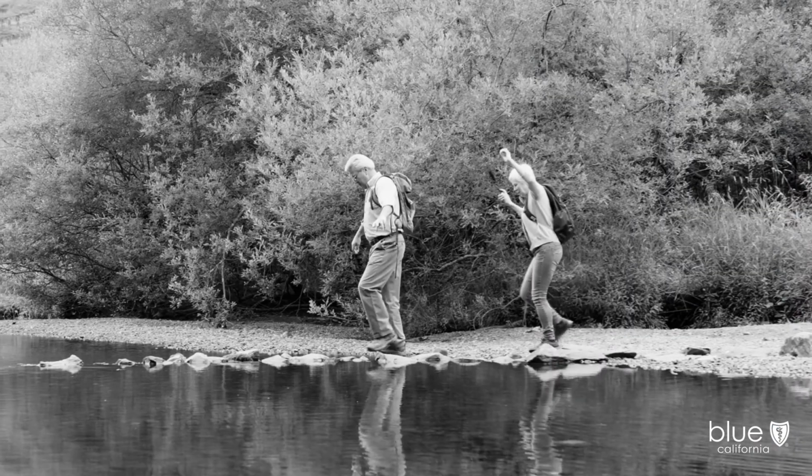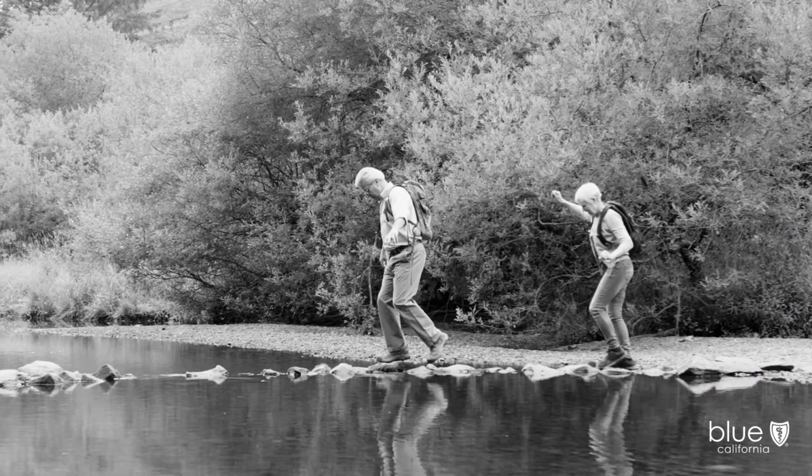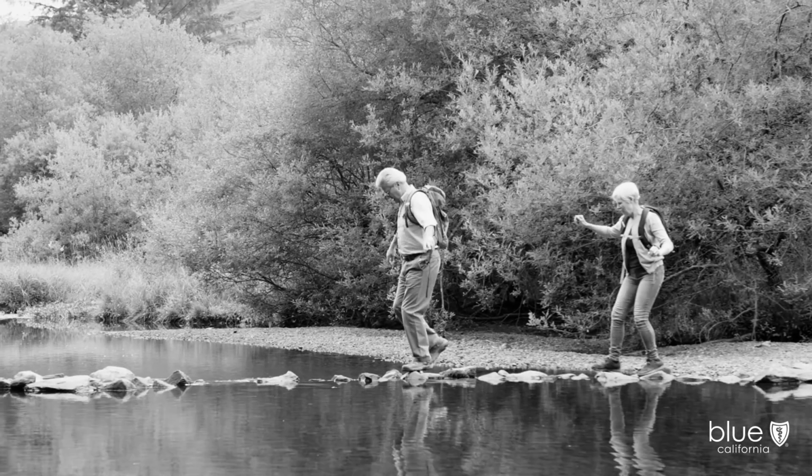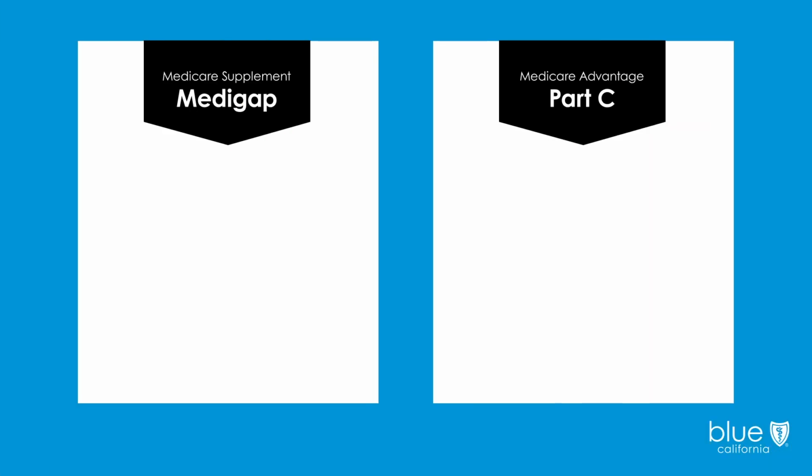Before we take the next step in our journey, take a deep breath and relax. While you catch your breath, let's compare key features of the plans we just discussed, Medicare Advantage and Medicare Supplement plans. Both help with your out-of-pocket costs, but in different ways. A Medigap plan works hand in hand with Original Medicare, Parts A and B.